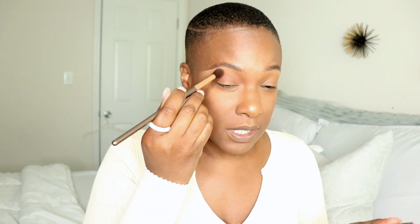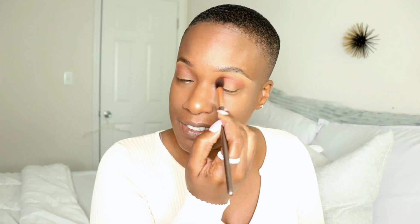I'm going to put this one in the crease. And it's probably going to give me more of a berry shade, which it is. And this is just me stepping out of my comfort zone because, you know me, I like more of the neutral tones. This is a neutral tone as well, but it definitely gives off a little berry look to me. Let me know your opinion. I thought it was burnt orange, but different lighting.